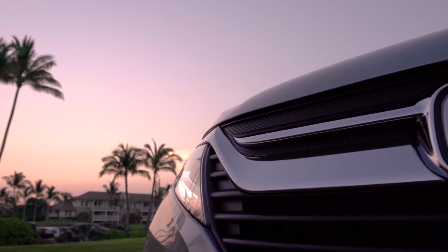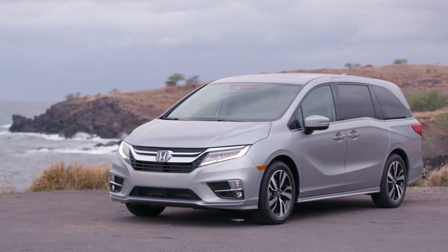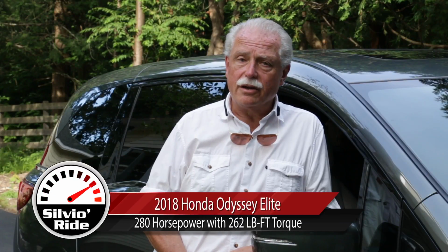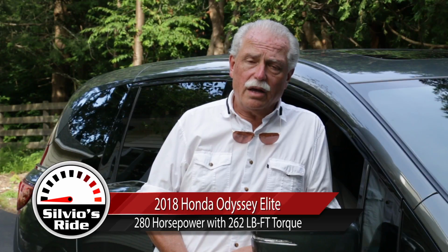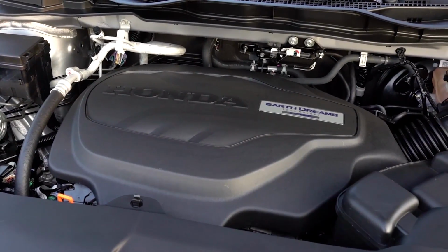Yes, it's the dreaded minivan, the vehicle we love to hate. But for 2018, Honda has upgraded just about everything on the Odyssey. The 3.5-liter V6 up front has been bumped to 280 horsepower. That's up 32 from before. And the automatic transmission now has 9 speeds, or in our top-of-the-line Odyssey Elite, 10 speeds.